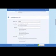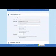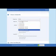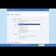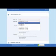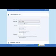Step 2 is to choose your hosting plan, a username and a security pin. So like before, I'll choose the Hatchling plan, and then you choose how long you want your plan. And you can choose between a month-to-month subscription or 3 years. So for this example, I'm going to do month-to-month. So now let's move on to step 3.